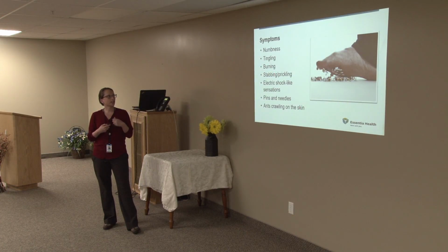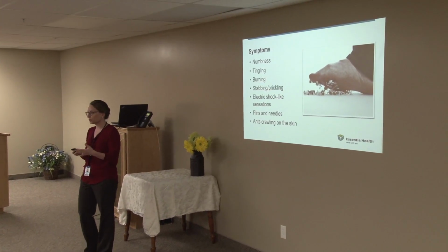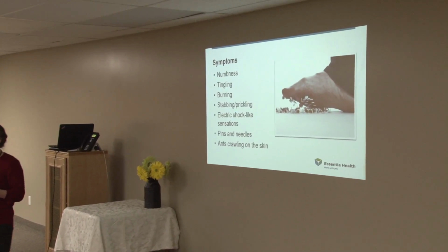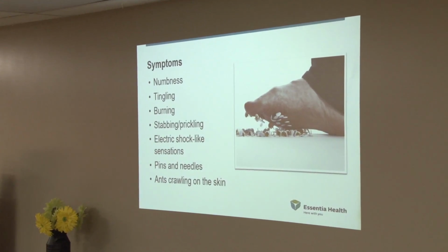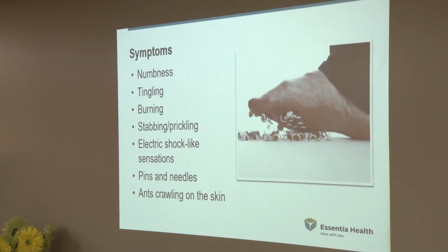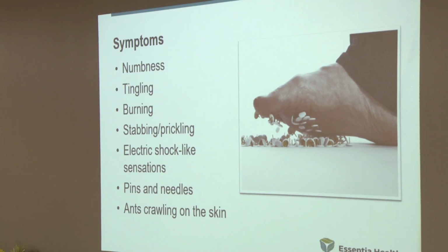So more specifically then, the common ones that I hear are I feel numbness. Usually when neuropathy first starts, someone comes in and they say it doesn't really hurt, but I just feel numbness. My feet, my toes, they just feel numb. I don't really know what's going on. As it gets worse, then people say, okay, now I'm feeling a little bit of tingling and burning. It's kind of starting to hurt. Stabbing, electric shock, shooting type pain are pretty common to hear. Pins and needles, it feels like there's ants crawling on my skin.